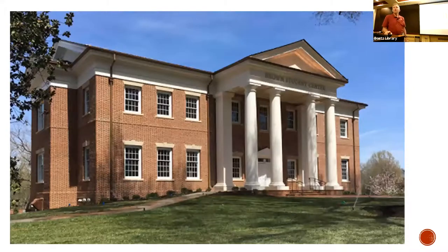Here's the Brown Student Center. You know what that looks like. That's only 4 or 5 years old. Anyway, pretty new. And it's a nice facility. Let me call your attention to the architectural detail just for a minute. It's two stories, symmetrical design, three windows on each side, with a Greek Revival pediment on the front with four big two-story pillars, and they're paired. It's what Hampden-Sydney would do.